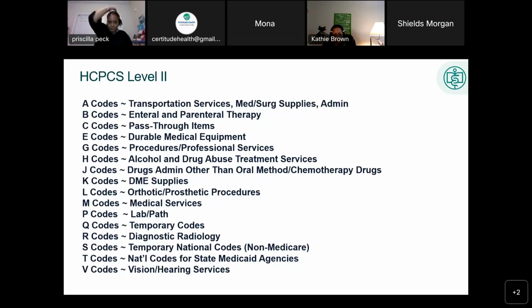Now, the next sections in this book are very similar to your tabular list. It's broken down by the type of service, equipment, or supply being coded. Those of us who work in healthcare may be familiar with saying J codes because J codes are the only codes used for drugs and chemotherapy, or E codes because E codes are the only codes used for durable medical equipment. It's good to know this information, but honestly, this section is kind of like your tabular list.